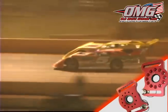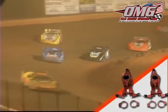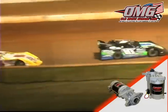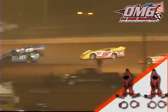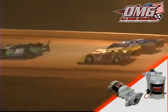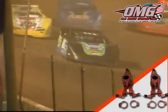Now Randy Weaver will go side by side with David Crabtree for the 2nd spot. The leaders stacked up, they'll go 3 wide off of turn 4. Randy Weaver moves around Crabtree to take over the 2nd spot. Now he's looking for room as Wilson desperately tries to put Steve Cook down. He clears him down the back straightaway. He'll bring Randy Weaver with him in the 116 car. Now Weaver beginning to look for racing room.